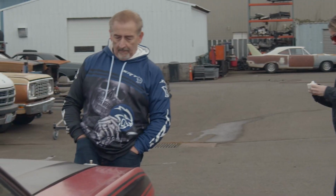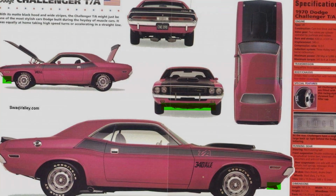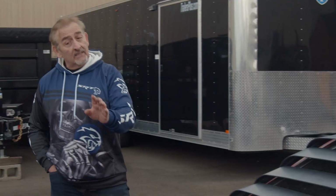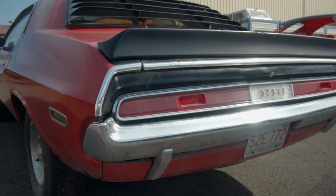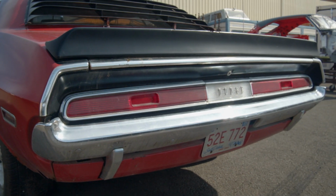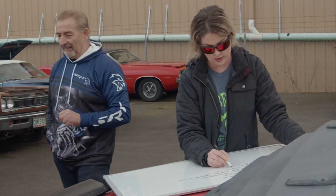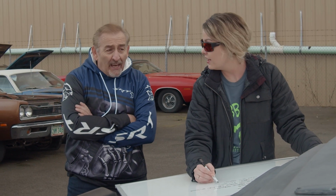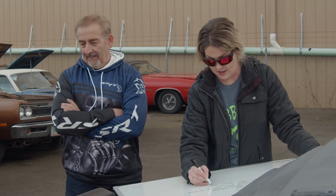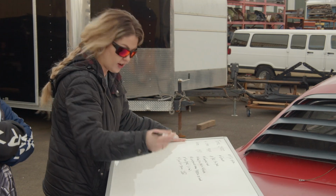This has the lower chin spoilers, which also wasn't on all Challenger T/As. Is this factory on all Trans Am Challengers? Yes. And what do they call that? Duckbill spoiler. Very good. So write down duckbill spoiler and the sales code for it. J-82, okay, good.